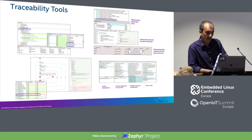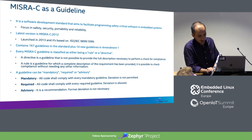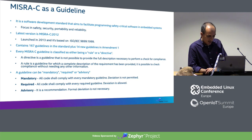So another thing that some of you are probably familiar with is MISRA-C. MISRA-C is basically a recommendation. It's not a standard. But at least the standards are asking for following some style guide. And although MISRA-C comes from the automotive industry, the M in MISRA is motor, I think, it's widely adopted in non-automotive applications.